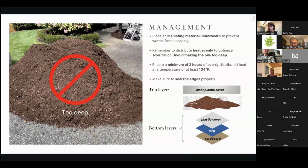It's a lot of work, but if there is any contact with soil and you don't make those insulation layers, there is no way to get the bottom to the temperature necessary to kill the worms. So all of the cocoons on top, of course, die because they can't move, but the worms go deeper. So the insulation is a really important part, and also make sure to seal the edges properly because they could get out, especially if they are adults.